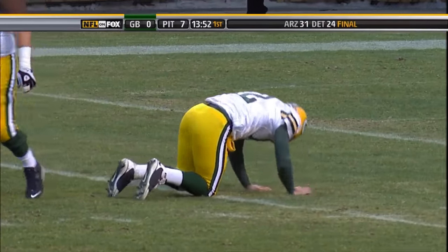Incomplete. Second and 10 from the 39. Pass complete to Jordy Nelson. Takes it just outside the 30. Crosby, who has missed from 34 in this game, has now missed in four straight games from inside 45 yards, and he's missed to this end of the field. Right now, the Packers are inside field goal range. Green Bay left with only one timeout.